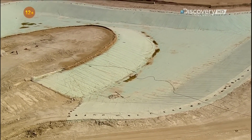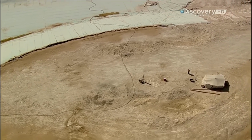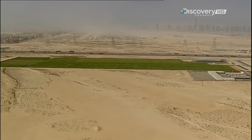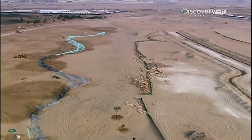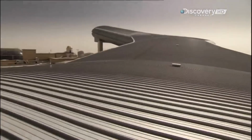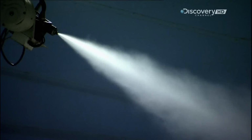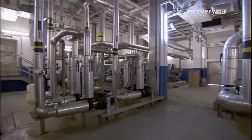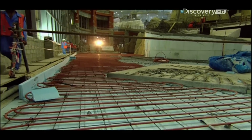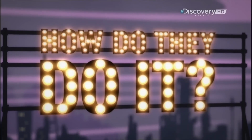It's 8 a.m. in the Arabian desert. Temperatures here can reach 50 degrees Celsius, hot enough to fry an egg on your car bonnet. The perfect place for a ski slope. To keep it icy cool in the desert heat, they need to run one of the most sophisticated refrigeration systems ever built. So, how do they do it?